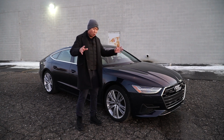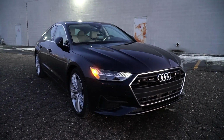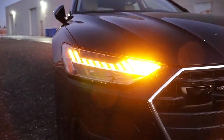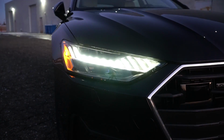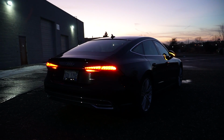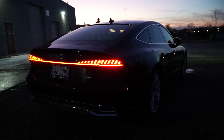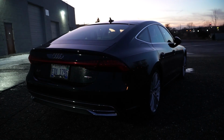There's a whole little welcome dance when you go to unlock the car, where the individual cells light up in direction and it goes sequentially. Same thing in that big long taillight in the back. It's kind of a big light bar that lights up in a sequential manner. There's action to it. It's not just light, flash, on, off. It does really cool things, and I think it's amazing.